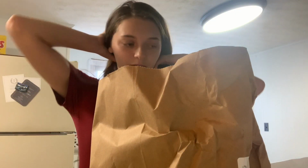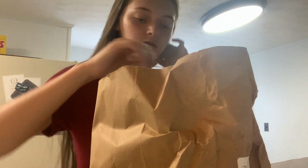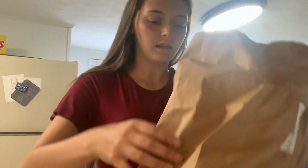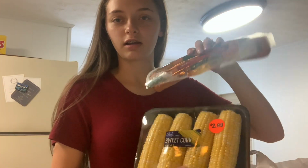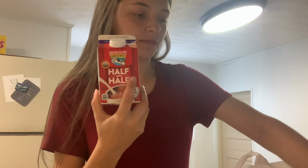Okay, the lighting's not the best, but I'm just going to take these out of the bag so I see what I have and where it goes. Okay, so I have some shrimp, and I got some of these fries because they're good for a side. I want to make like a little shrimp, potato, corn, sausage thing, in a bowl. So I got some corn and sausage with that. Carrots, I'm making a stew on Sunday, half and half for a garlic parmesan.